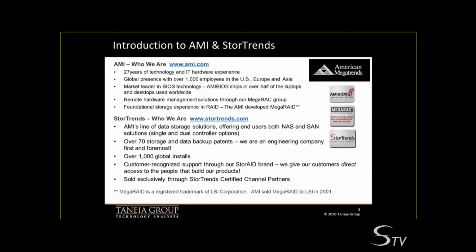StorTrends offers both NAS and SAN solutions, both single and dual controller options. We'll be talking about the 3400i dual controller iSCSI SAN today. We have well over 70 patents in storage and data backup technology. We are an engineering company first and foremost, over 1,000 global installs, and recognize customer support through our StorAid brand. We're unique in the sense that we give our customers direct access to the people that developed their storage solutions.